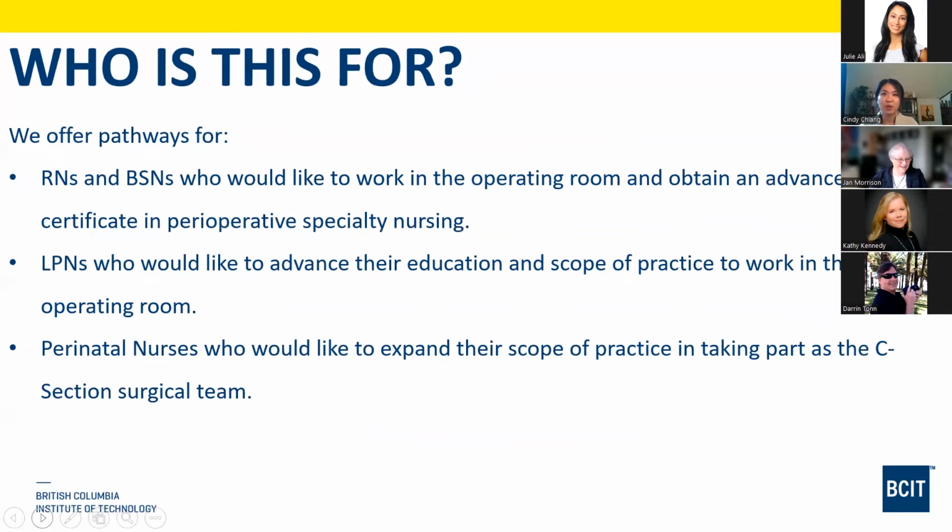So who is this for? Like Kathy mentioned already, we offer 3 pathways in our program. So one is the RNs and BSNs who would like to work in the OR and obtain an advanced certificate in perioperative specialty nursing. The second pathway is for LPNs who like to advance their education and scope of practice to work in the OR. And then our third one is for perinatal nurses who like to expand their scope of practice and take part in a cesarean section on a surgical team. Next slide, please.